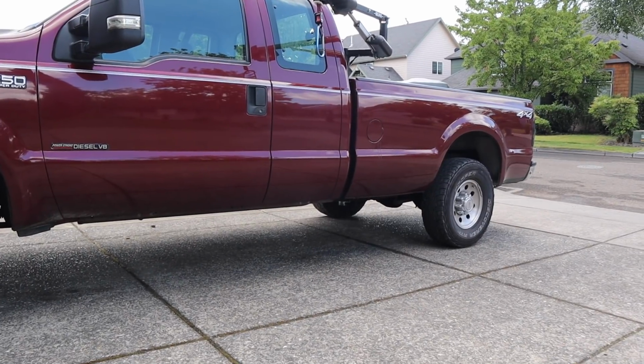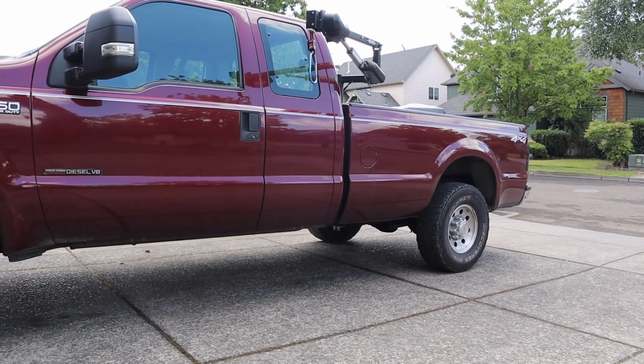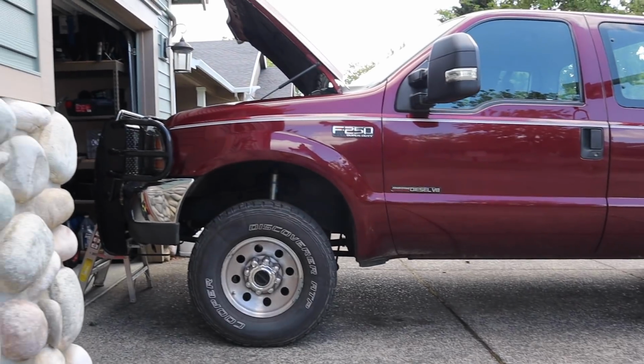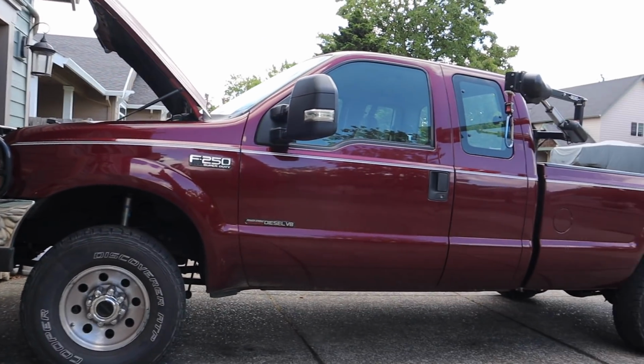I don't live that far from I-Rate Diesel Performance, and I know they have a good, reliable fuel system that a lot of people like, so I may look into trying that out. We'll see. But yeah, there's the truck. There's the performance mods I've done to it, and what I'm looking at doing to it.